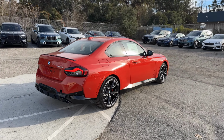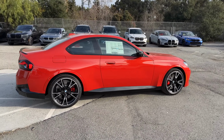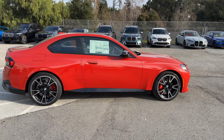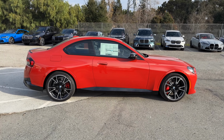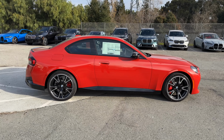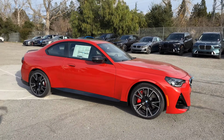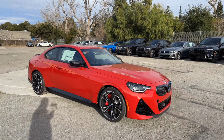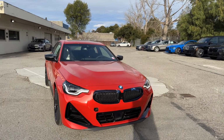There's that three-quarters view again. Melbourne Red, for whatever reason, not a really popular color across the limited cars it's on. I think it's only on the 2 Series and 3 Series. The other reds being Toronto Red, which are on the M cars. But I think it's a really good color, considering I have a 230i, at least for my wife, for her daily.